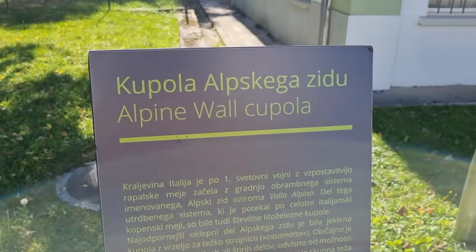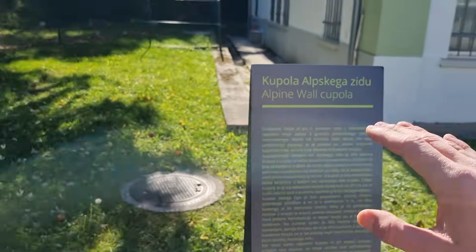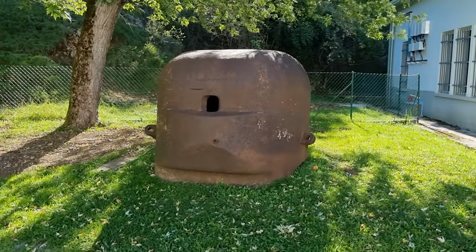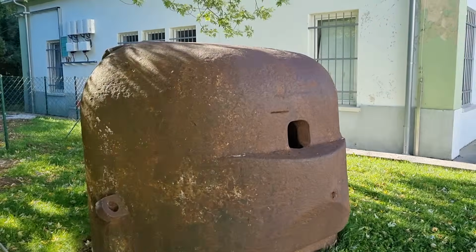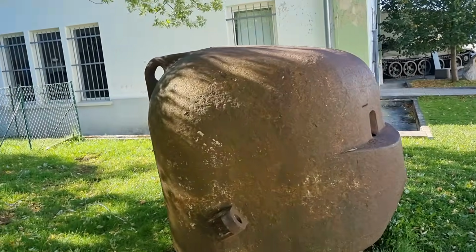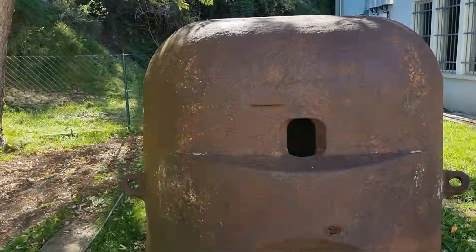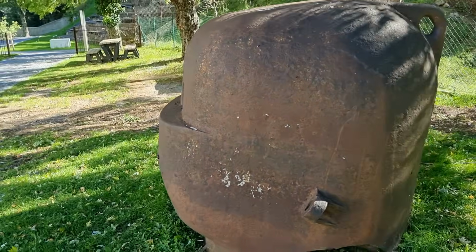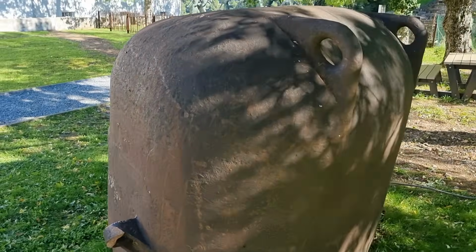Here they talk about the Alpine Wall. Before World War II, Italy constructed a whole defensive wall, a bit like the Germans also had. That wall ran through what is now Slovenia. But before World War I, that was Italy. And so the Italians lost a lot of country because of the war they fought, a bit like Germany. And yeah, just a defensive dome, right?